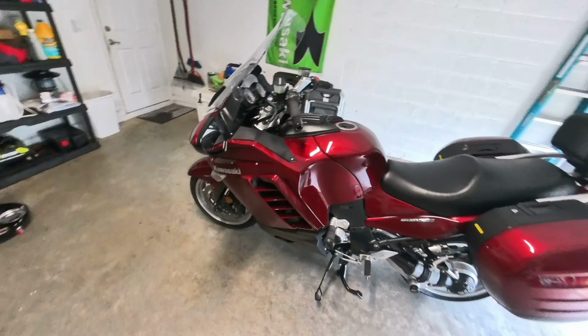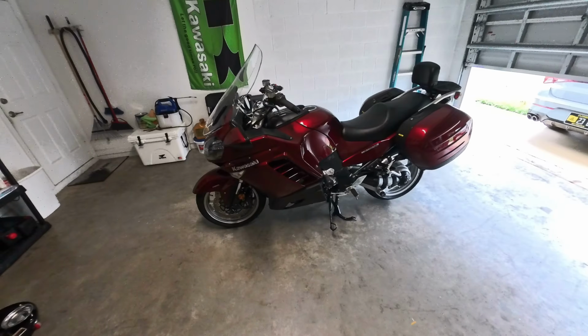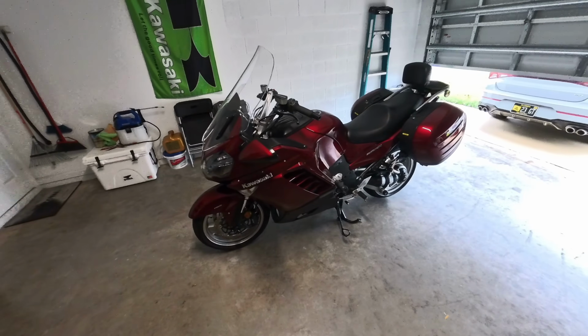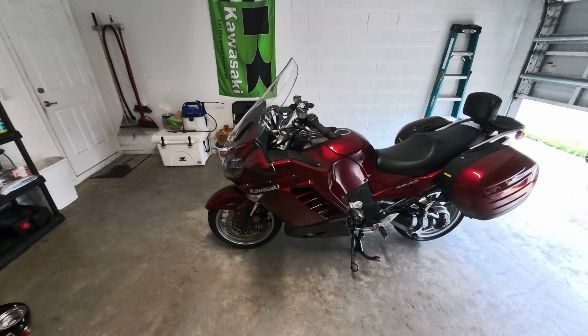I spoke to the original owner because his information was on a lot of the paperwork that I have for the bike, and I was able to get in touch with him. He informed me the bike was only really ridden in the rain twice. He said he had it on a few long trips, but overall he took very good care of the bike, and I think that shows through.